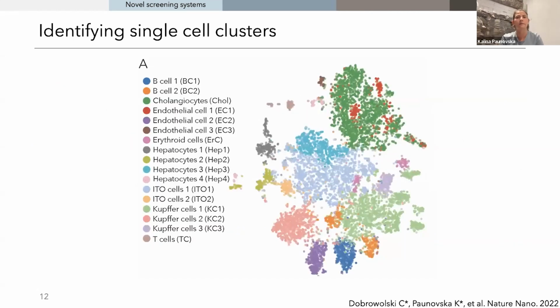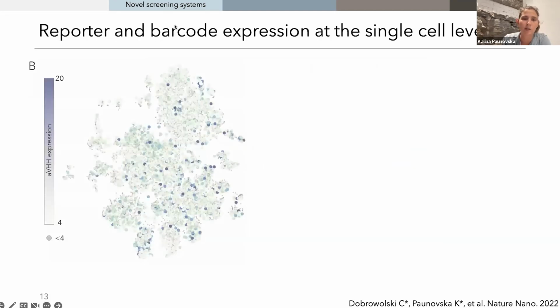And so what this looks like in practicality is for this particular experiment, we identified, I think this is about 15 or 16 different hepatic cell populations. And so you can see all of those here, and they're color coded. And what you see is that we're picking up different types of Kupffer cells, and the way that they're differentiated is just based on their gene expression profiles. We're picking up multiple types of hepatocytes, endothelial cells, cholangiocytes, and some other types of cells as well. And so what you can then do is you can overlay AVHH protein expression onto each one of these single cells in our particular experiment.